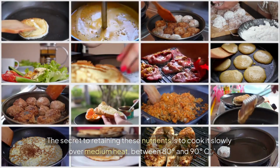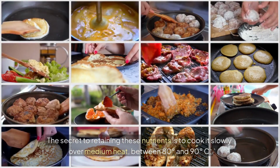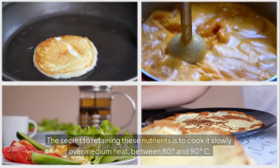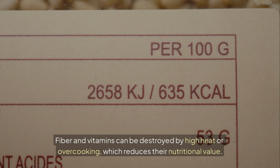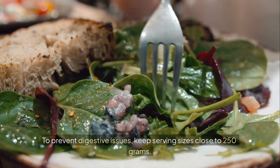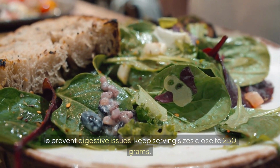The secret to retaining these nutrients is to cook it slowly over medium heat between 80 °C and 90 °C. Fiber and vitamins can be destroyed by high heat or overcooking, which reduces their nutritional value. To prevent digestive issues, keep serving sizes close to 250 grams.